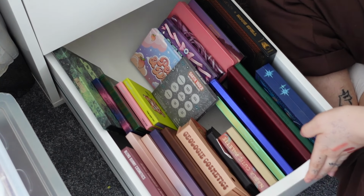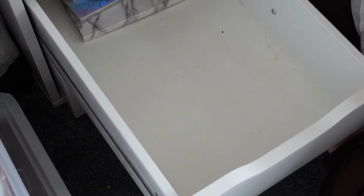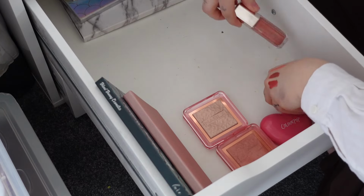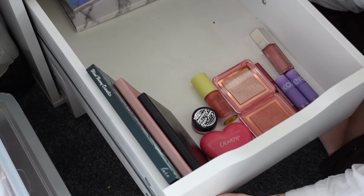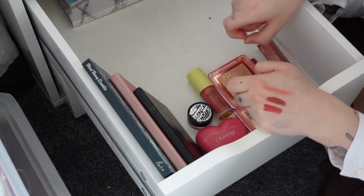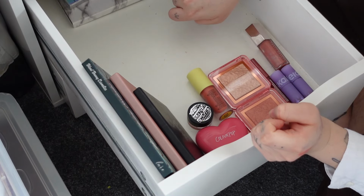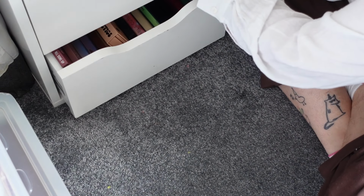Okay, so let's put everything into the drawer, shall we? Okay, I think that fits together really nicely. I'm very excited for February. I really hope that I really like this Nabla highlighter because I have very, very high expectations for it. And we've got a lot of variety in here. Oh, it's going to be a fun one, so let's get on into the outro.